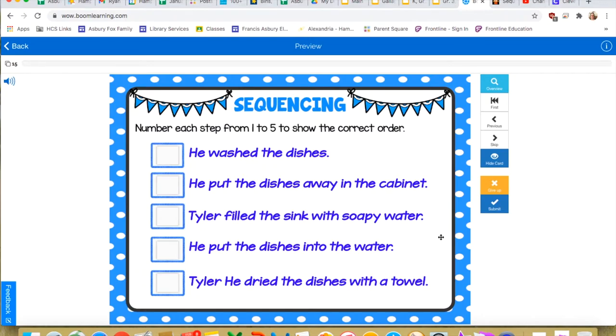He washed the dishes. He put the dishes away in the cabinet. Tyler filled the sink with soapy water. He puts the dishes into the water. Tyler dried the dishes with a towel. Or actually, it should say he dried the dishes with a towel. Okay, so what would have to be the first thing that he would have to do when it comes to washing dishes?